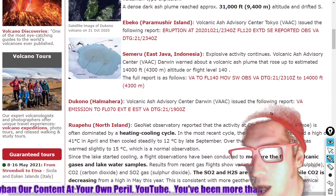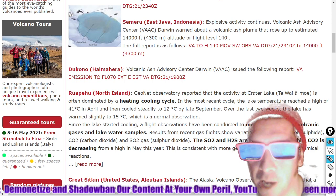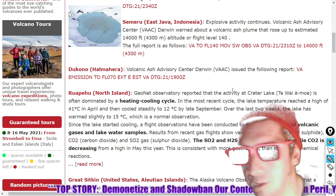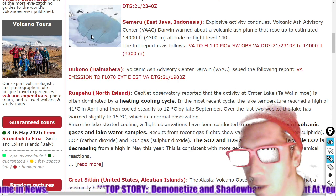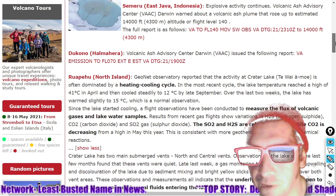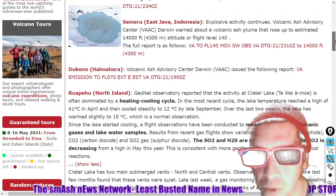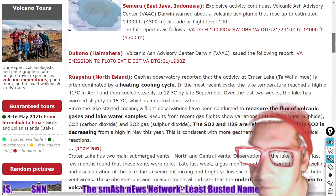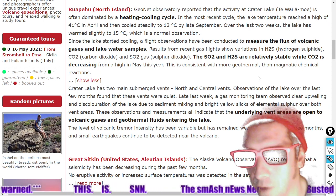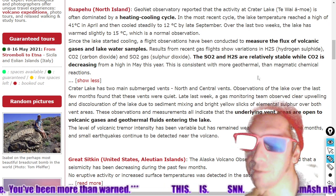Volcanic Ash Advisory Center issued the following report. 7,000-foot ash plume at Dukono. And Ruapehu. Ruapehu has got some open vents. So there are clearly two vents open underneath the lake, as we see sulfur slicks on the surface and some heating and cooling cycles happening. So perhaps Ruapehu is preparing to explode, and it's all full of water, and those, what do they call them, phreatic explosions can be extremely violent.